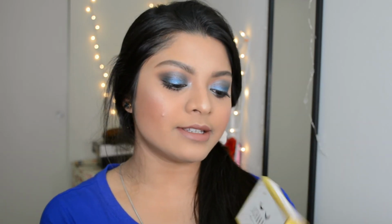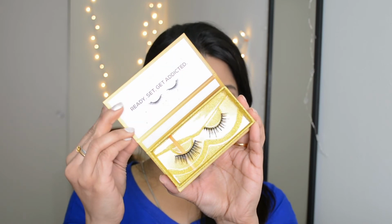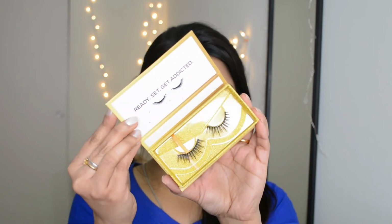Rather, I'll be applying any nude shade from my collection. So I decided to use this matte lip color by MAC. This is in the shade Taupe. I just didn't want to apply everything metallic in this look. This is why I just wanted to change the lip color, and I'm pretty much done with the look. Next and the last thing, I'm gonna apply these falsies off camera, also from BOXYCHARM. This is from a brand called Lashaholic.